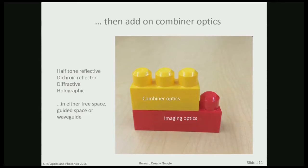Then you have to add a very important component, which is the combiner optics. So first you image, and then you combine. In the case of a smart glass or an AR device, you combine the natural field with the digital information. And usually these optics are very different from the imaging optics. You can think about a halftone reflective mirror. You can think about dichroic reflectors, leaky diffractives, leaky holographics that work either in free space, guided space or even waveguide space.